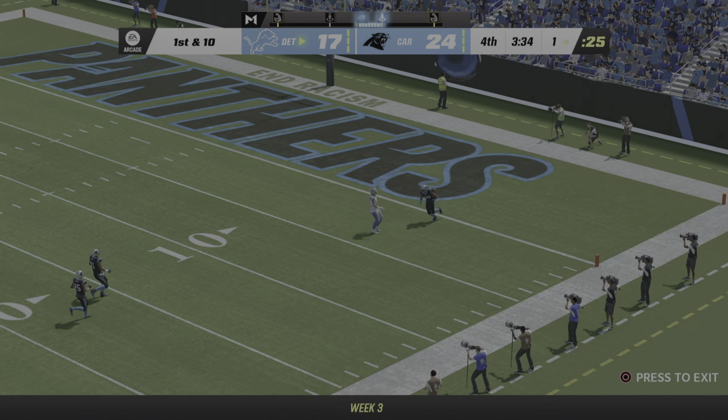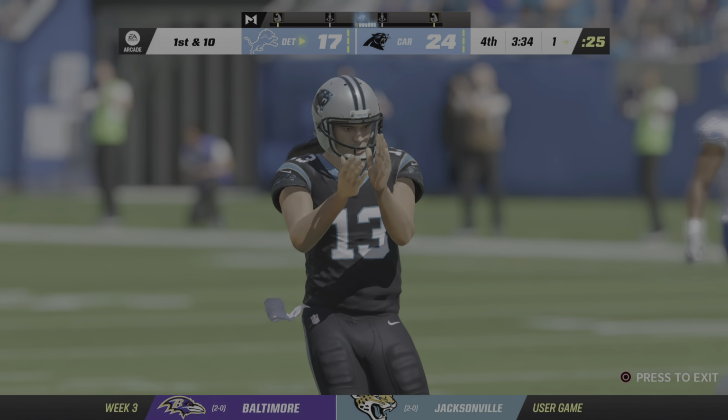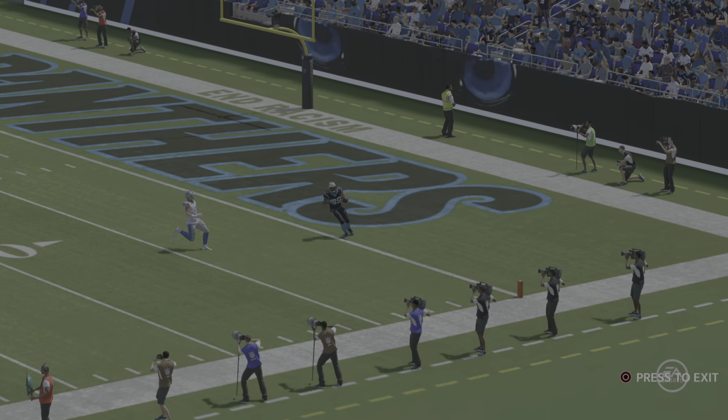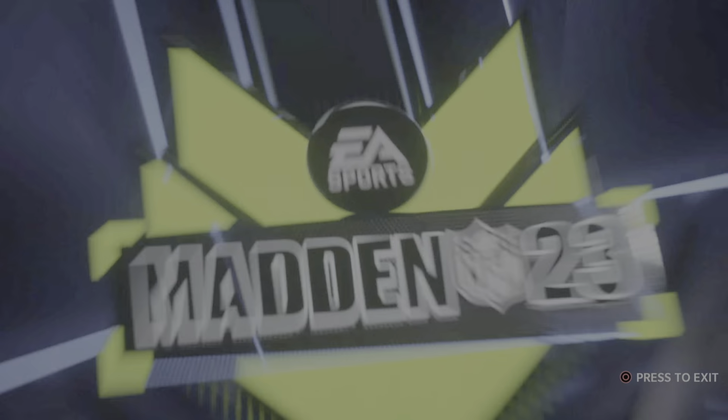And did they keep it in? They did. They kept it in. It's down close to the goal line at the 1-yard line. The field position game often so overlooked, but this offense is going to be backed up deep.